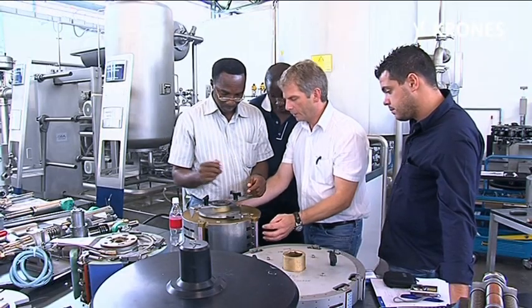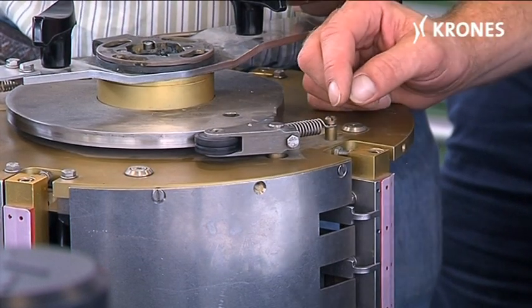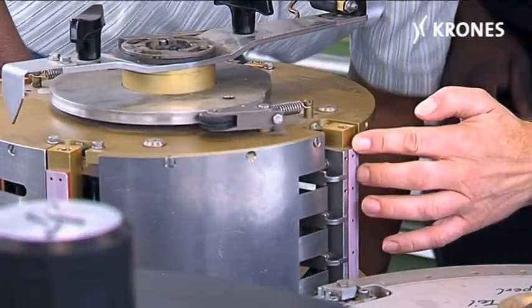You can practice on training machines without any risks. Here you can make mistakes without immediately bringing a production line to a standstill. There are no costs for rejects either. And here you can also practice maintenance and overhaul routines without having to halt your own production operation.